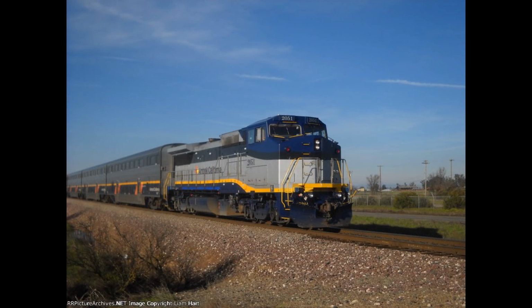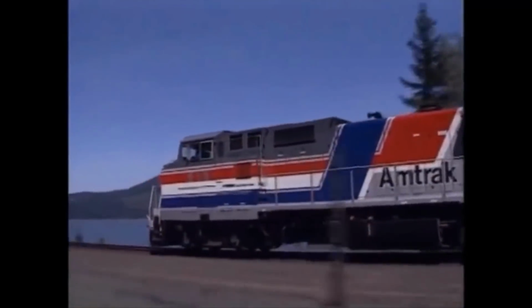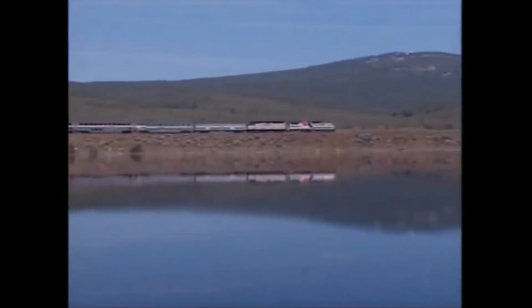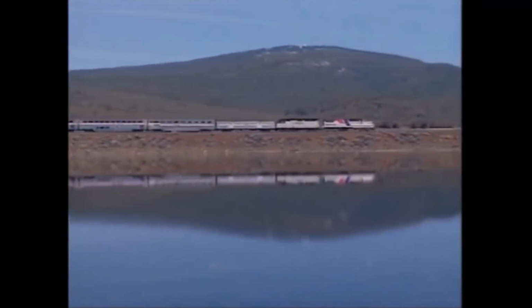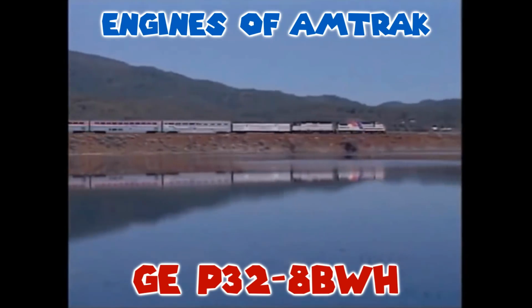Since then, Amtrak's P32-8BWHs have continued to switch the yards, moving around rolling stock, transferring equipment, and still acting as power on numerous trains across the country. Despite a quick replacement, they will always be, and still are, part of the history book of Amtrak, the National Railroad Passenger Corporation.